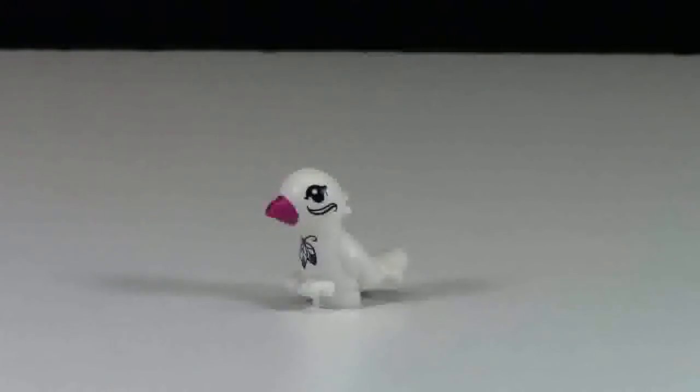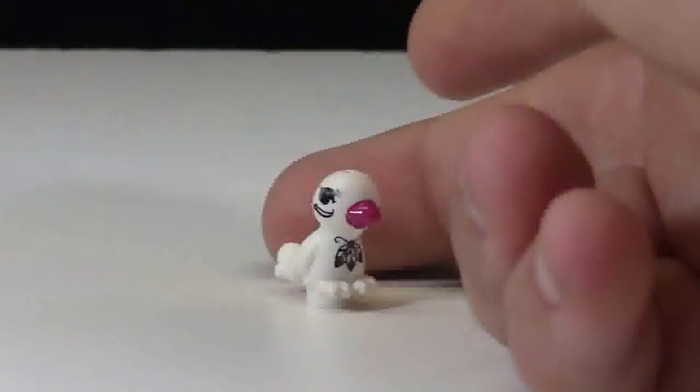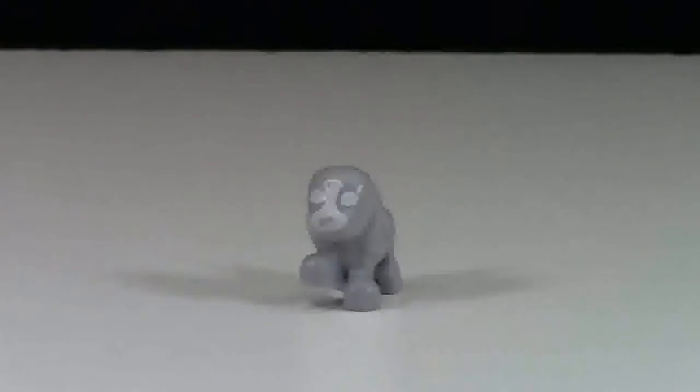With this bird again, this side is 100% fine, the front printing is all fine. It's when you turn around to the back you realize that the bird actually has a smudged eye, but it doesn't really look that noticeable. And then this LEGO dog's kind of funny because his face didn't get finished printing. It looks like it's missing the nose as well as the eyes.